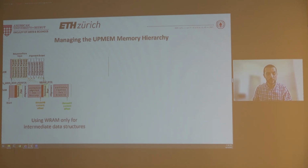So here, the key idea is that we're placing the entire intermediate alignment data structure inside of the WRAM. Now, because the WRAM is limited in capacity, it's 64 kilobytes, whereas this MRAM is 64 megabytes, this places a restriction on how many threads we can support. And as the sequences that we're aligning get larger, these data structures get larger, so we can support fewer and fewer PIM threads. And because of that, we have another version.